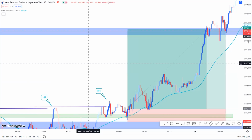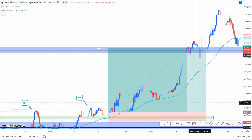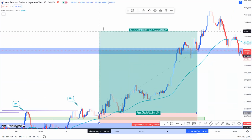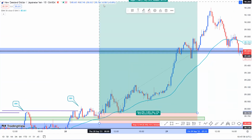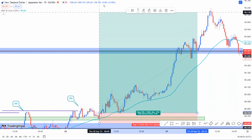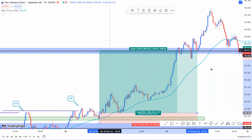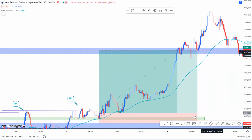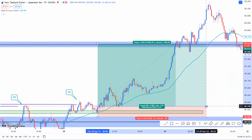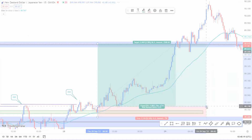And now this easily would have made me a 1 to 10 risk to reward if I had held a little longer. As you can see, this easily would have made me a 1 to 10 risk to reward, like I said. But then it is what it is. I'd secured myself a very nice, decent 1 to 6 risk to reward on this, having seen every one of the time frames to the upside on NZD JPY.